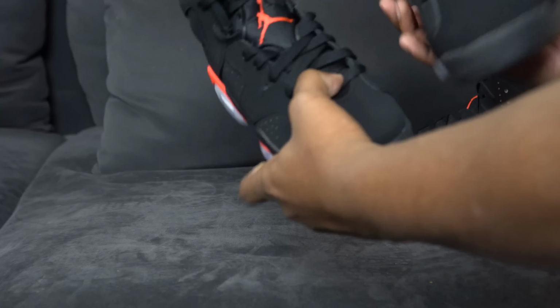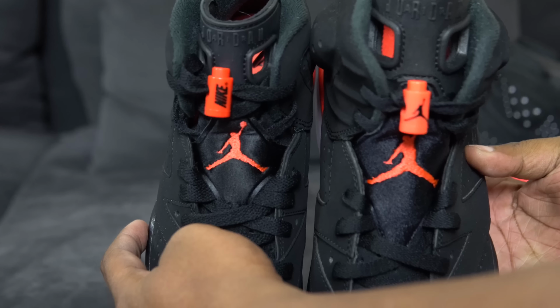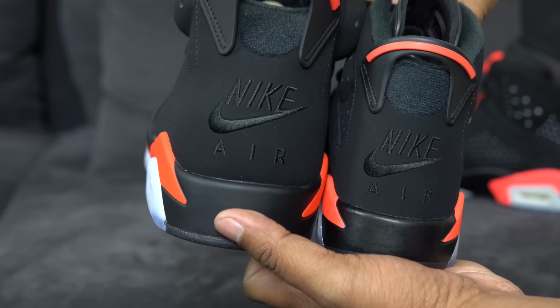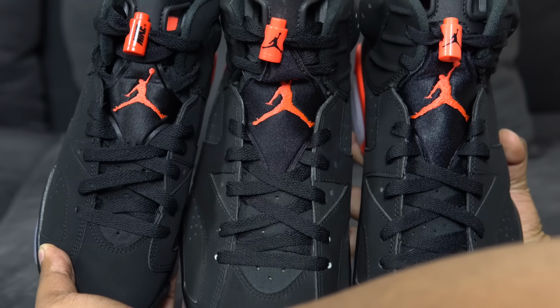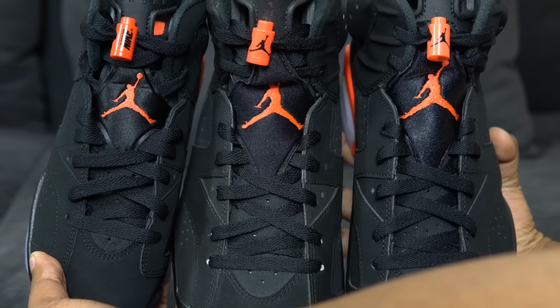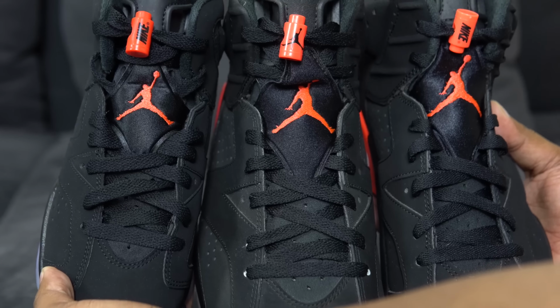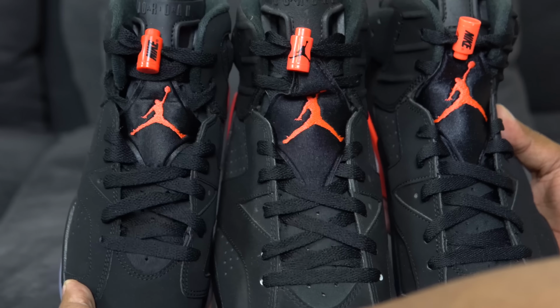But yeah, this GS lace lock is definitely more red than the men's pair. Like I said, these are both retail pairs. This one is from Nike and then this one is from Foot Locker from a raffle. So that right there is the GS 2019, men's 2014 in the middle, and then the men's 2019 at the far side. And there's the Nike sign on the other side just so you can know that that's a legit 2019 lace lock. I don't know if the camera is picking it up how it should, but it's probably not, but in person you could tell that this lace lock is a lot more red than the 2019 men's pair.